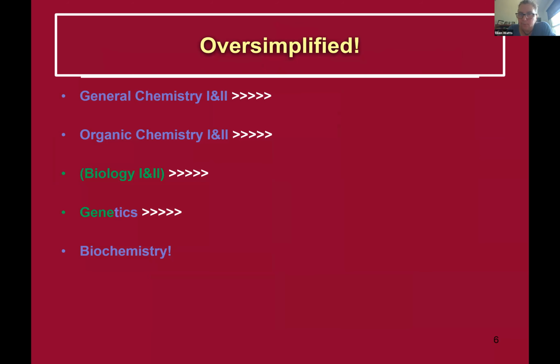Gen Chem 1 and 2, look at my color coding, right? Gen Chem 1 and 2 come before Organic 1 and 2. Then genetics, half purple, comes before biochem, but biology, representing the green in genetics, comes before that. So this is the order that things go.